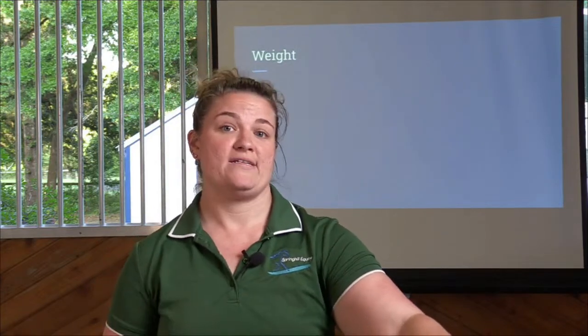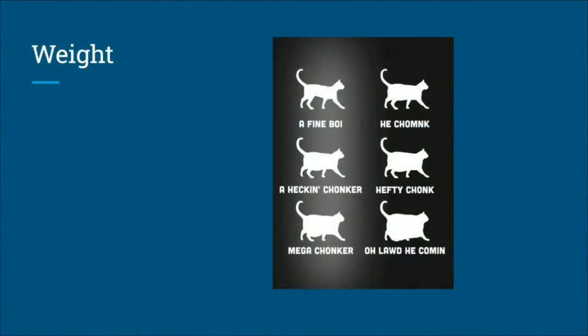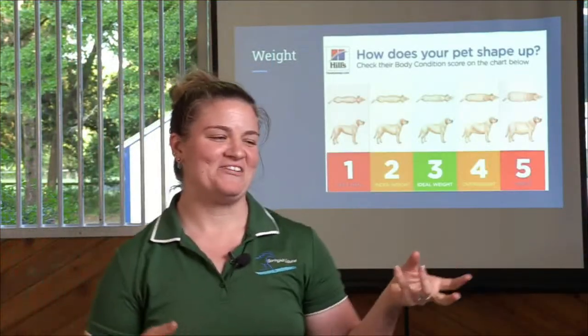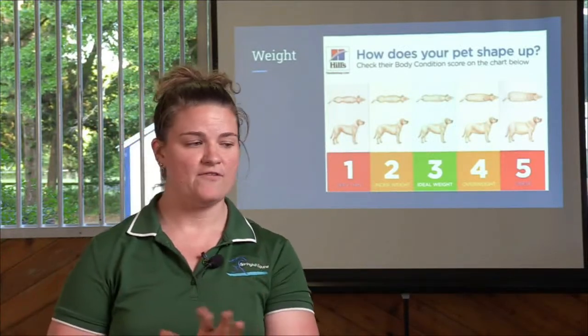So we've got a couple of ways to know when to cut back. We've got our feline body condition score. This is the official score that they teach us in vet school. So we've got chonks, we've got Heckin chonkers, we've got hefty chonks, we've got some chonky cats, right? So cats especially are very prone to getting overweight because if we're not having them forage and run around and play, then they are very prone to eating too many calories. And so body condition scoring, and I'll give you guys the real one, is a good way to figure out if you are feeding too much or not enough.